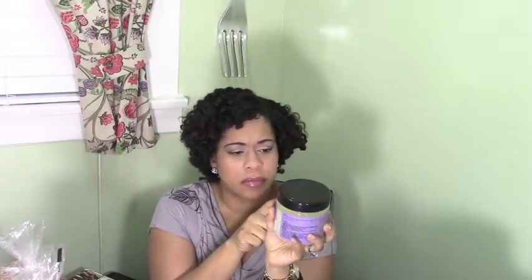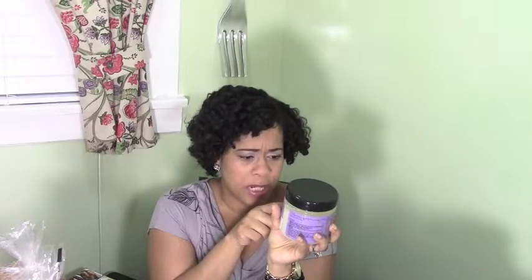This is my first time trying it, but what I really like about this, I have to talk about this, is because it's sea salt and it's a whole bunch of oils in it. It's sweet almond oil, sweet almond seed oil, lavender oil, grapeseed oil, apricot kernel oil, green tea leaf extract, St. John's wort extract. I mean, it has so many oils, and it says that it's one of the highest quality lavender oils.